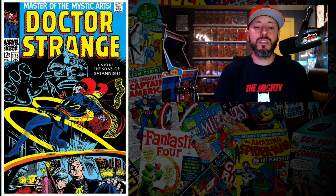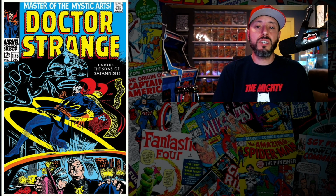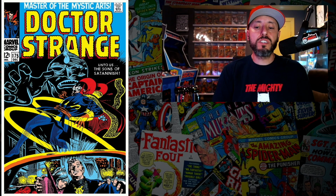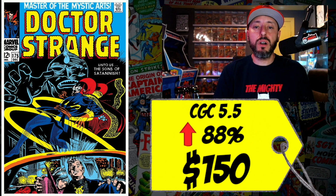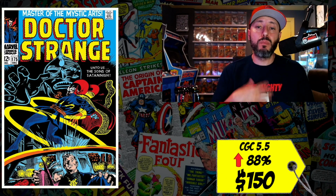At number 7 this week is a copy of Doctor Strange number 175 and the first cover appearance of Clea and a CGC 5.5. Recently sold last week for $150, up a whopping 88% since November. Now, if I'm going to buy a book with Clea in it, I'm going to buy the first appearance of Clea. I forget what Strange Tales number it is, but it was on the list basically for the last 8 months.